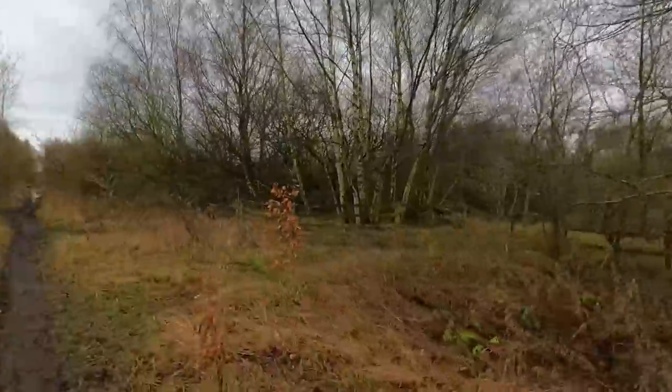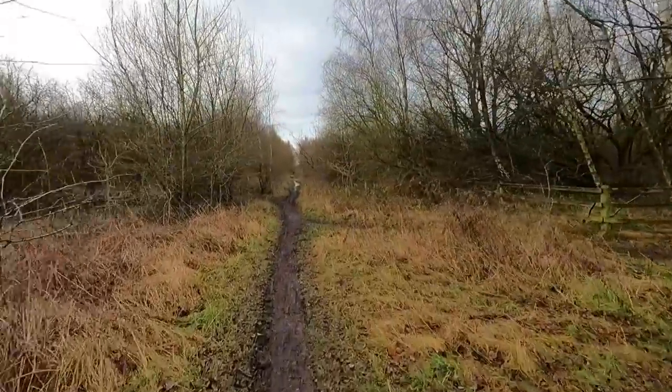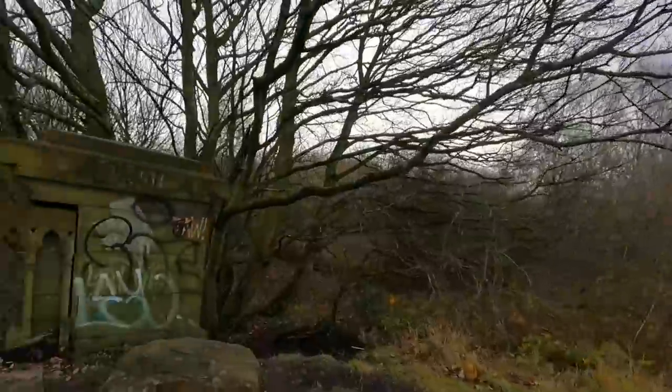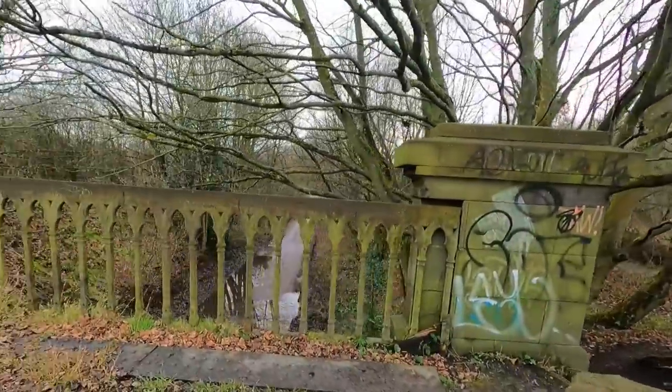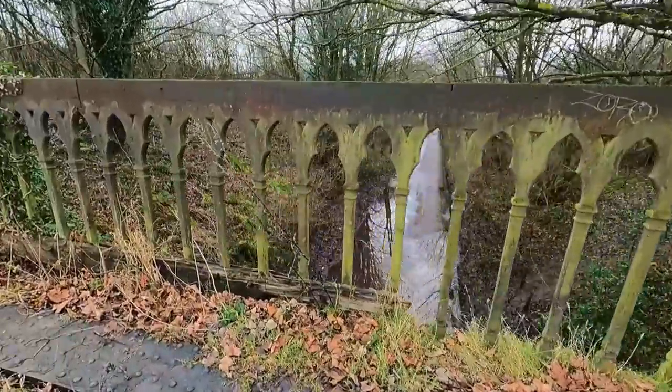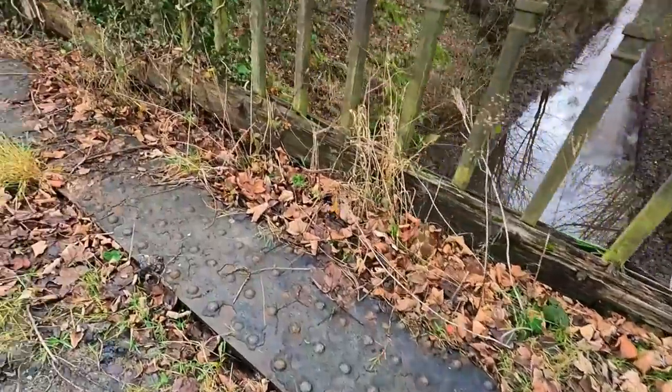So there's something coming up down here, I think. You can't see it on camera, or I could be wrong, it could just be a great big boulder. Here's the boulder, but there was something here. I'm going to turn you around and I'm going to show you this ornate bridge. It's absolutely lovely. Look at this. Looks like it's iron. There's some old wood at the bottom. And then the riveted bases.